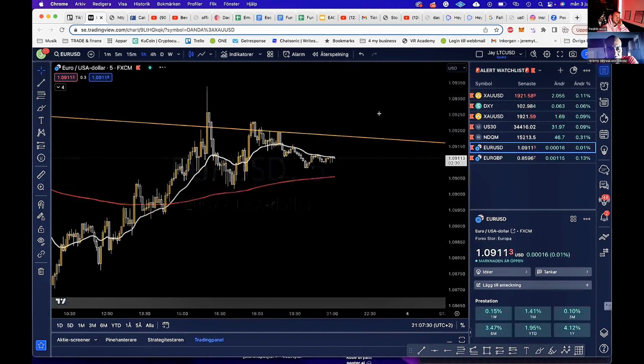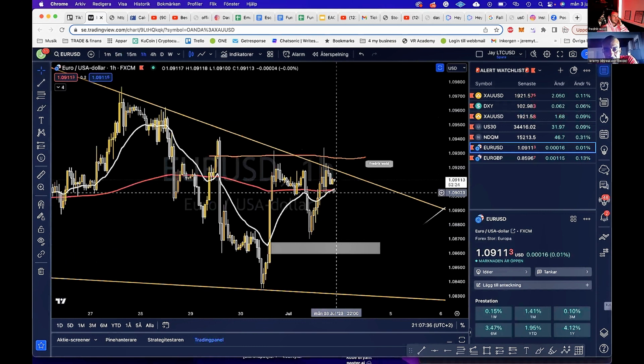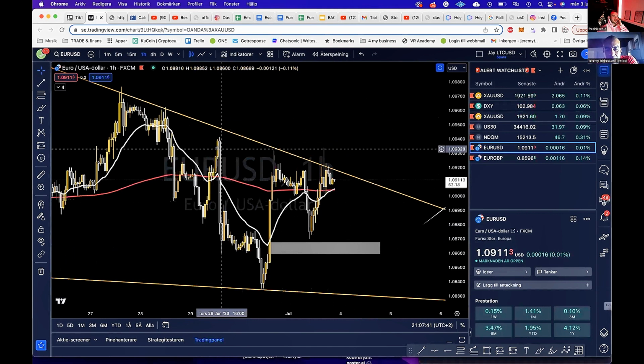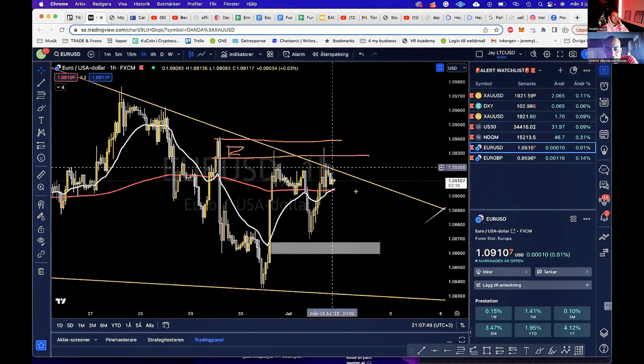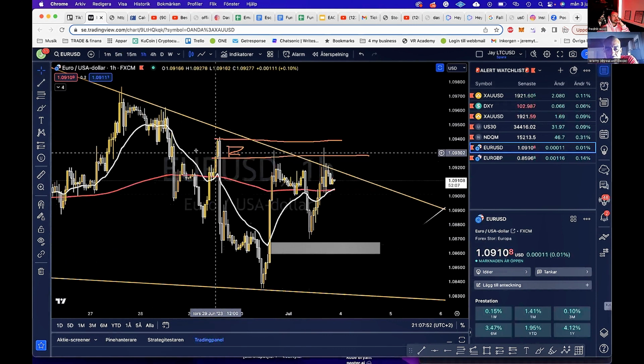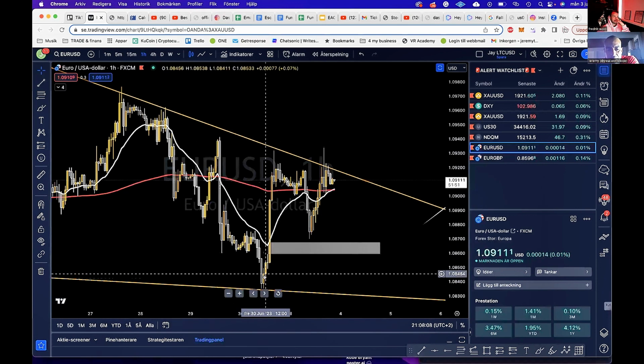smacked down. It respected this order block, this supply, and this is now a resistance area. For those of you who wonder what an order block is, it's basically a resistance zone instead of a resistance line. So all of this now is a resistance zone. Order block is a block of orders. You have a lot of unfilled orders lying there, and it becomes a resistance zone. Or support, of course, if it's a buy block down here.